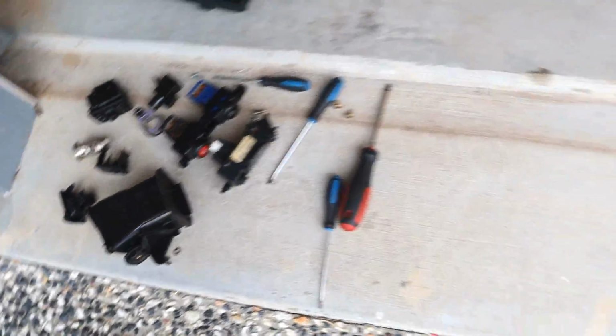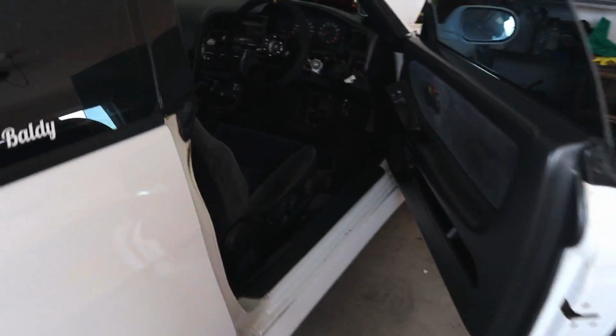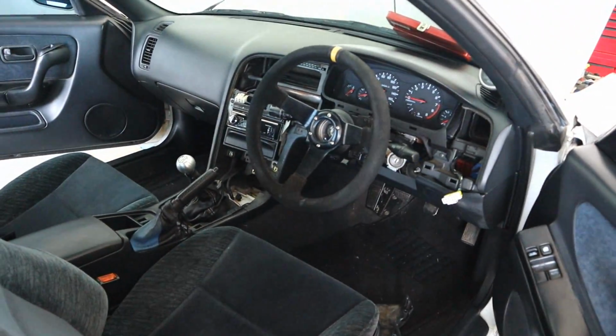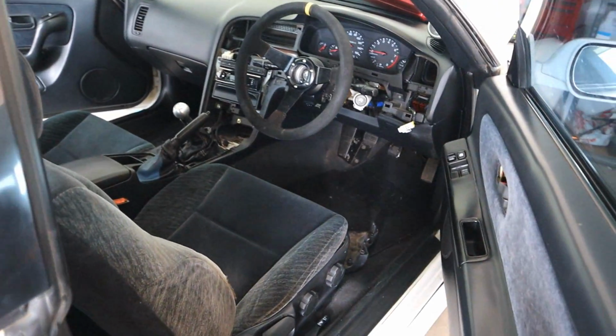Okay, so we've got all the interior pieces out. Both these pieces are completely ready to go. I'm actually quite impressed. That was one of the easiest interiors that I've ever had to take apart. So yeah, now I guess I'll show you guys exactly what color we're going to be going for the interior pieces.